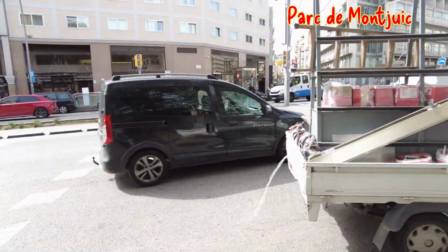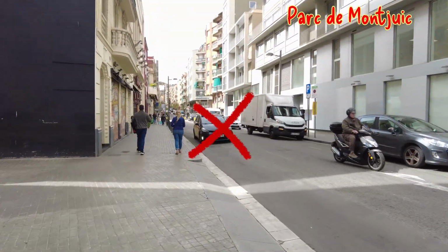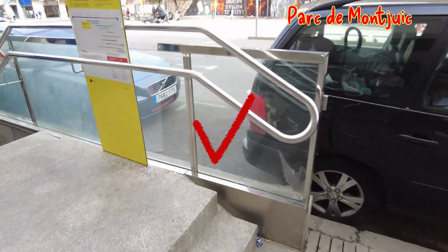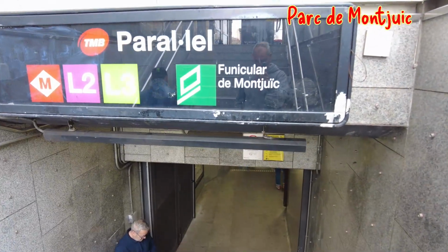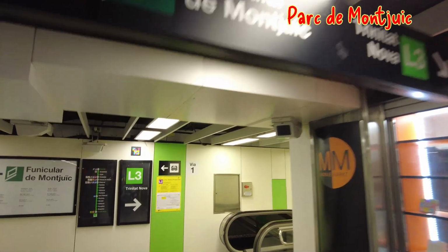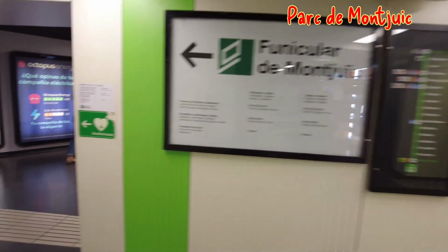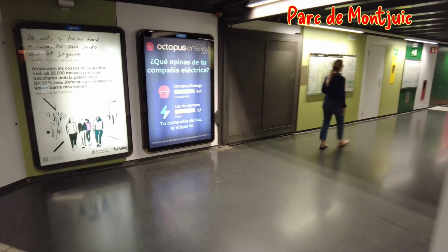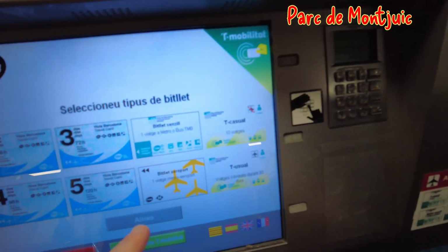Built in 1928, this funicular is one of 3 in Barcelona. Here's a crucial tip to save you some time. While Google Maps might point you up a street to the funicular station, the correct way to access it is actually through the regular Parallel metro station. Look for the signs inside the metro for the Funicular de Montjuic. It's part of the metro system, so a metro ticket covers it.